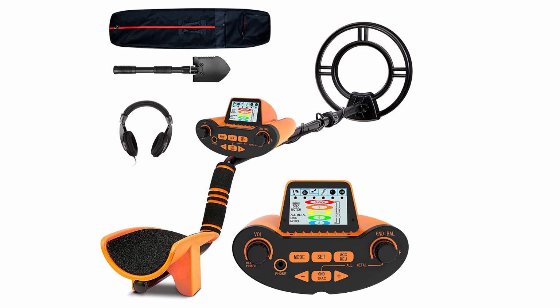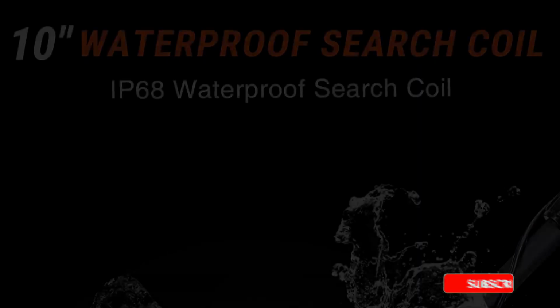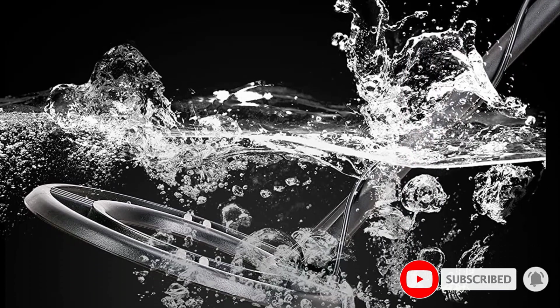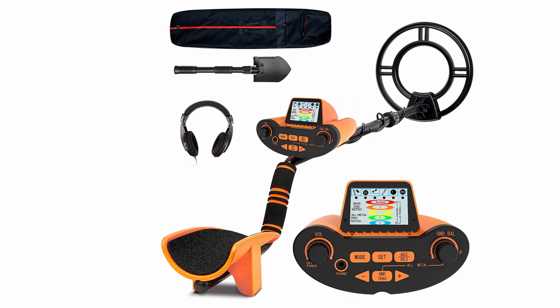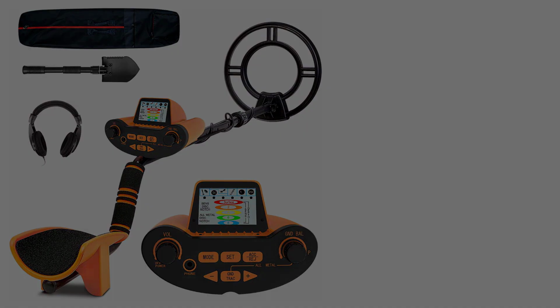There are two modes, all metals and disc. The latter allows the use of discrimination to focus on particular items. Rather than target IDs, SunPow uses categories, either gold, silver, iron foil, nickels, pennies, pull tabs, or S-caps. Surprisingly, on such a low-cost machine, there is manually adjustable ground balancing.